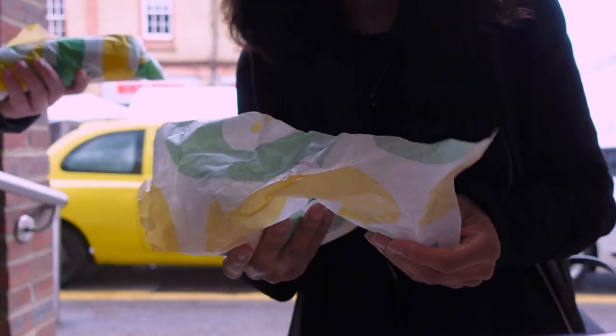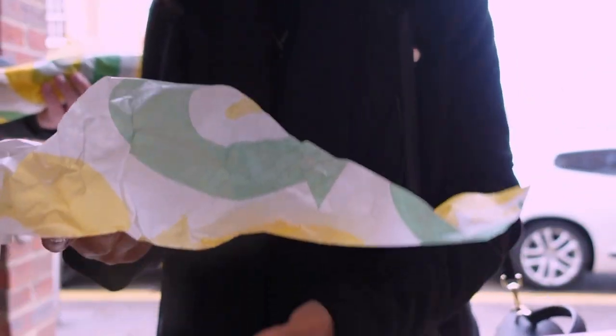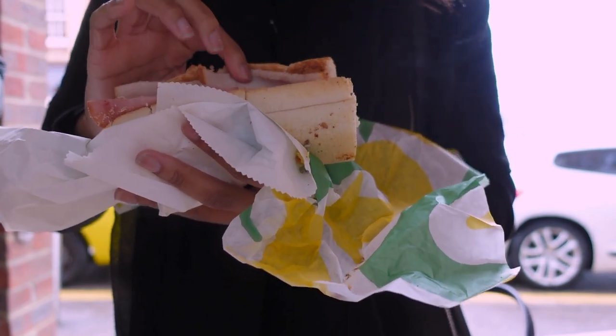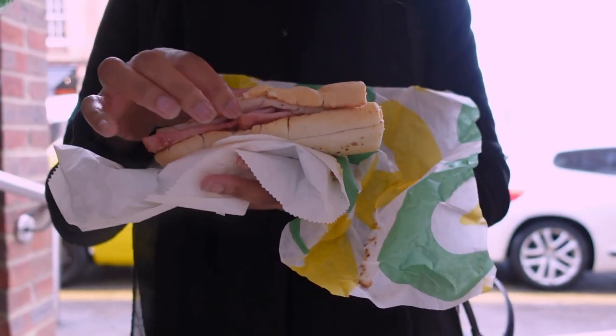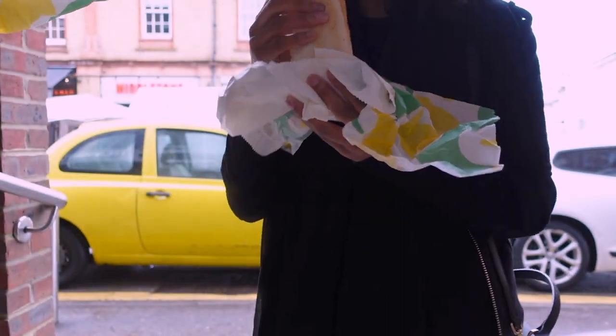Right, so we just got our Subway. Hopefully you can see me because I've just popped you on the window ledge outside the building. I just got a turkey, ham, cheese and sweetcorn sub. I don't know what Charlie got. He got a whole mixture of different things. Chicken, bacon and cheese.